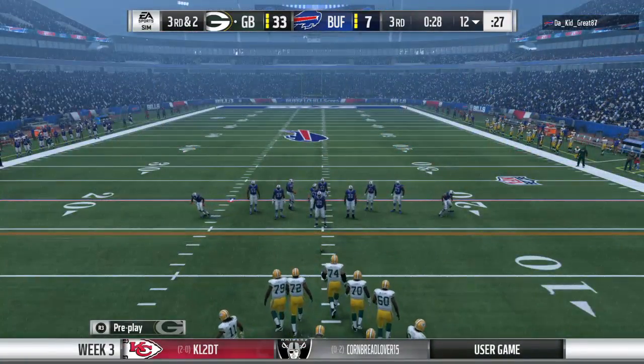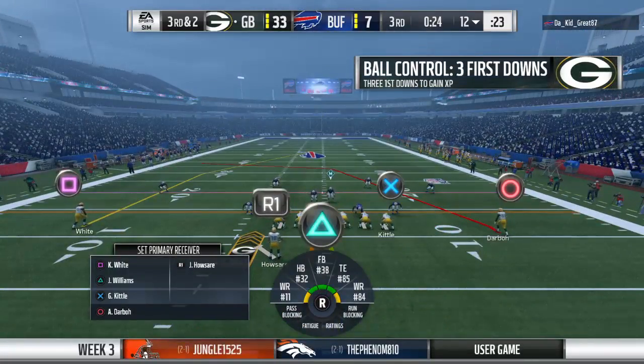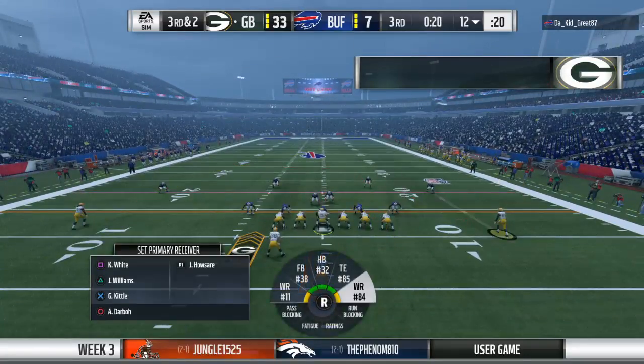Still in search of the first down after that last completion. He's tight on the right. Tight on the right. Now let's go. 3-19. Detroit. We got three.